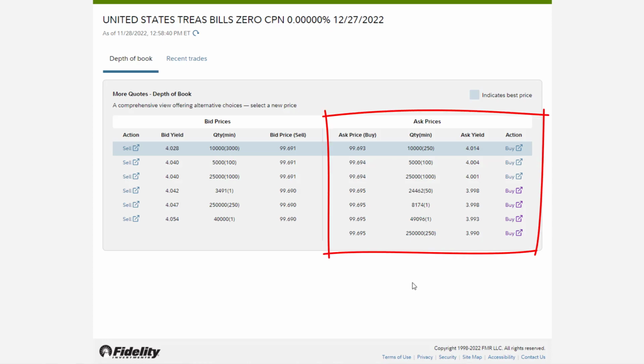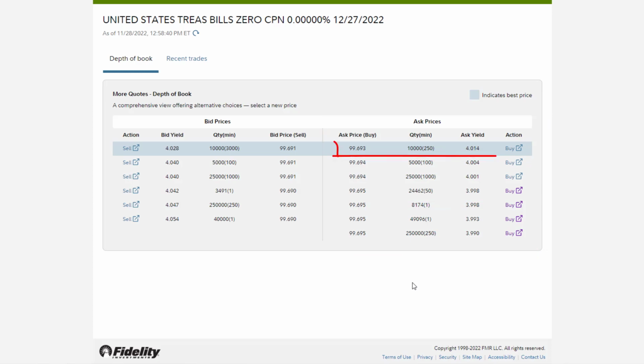And as you can see, the ask price is 99.695, with the corresponding yield of 3.998%, if I only want to buy one of these T-bills. Just for fun, let's take a look at what would happen if I tried to buy one T-bill for the ask yield of 4.014%, which is the ask price of 99.693.